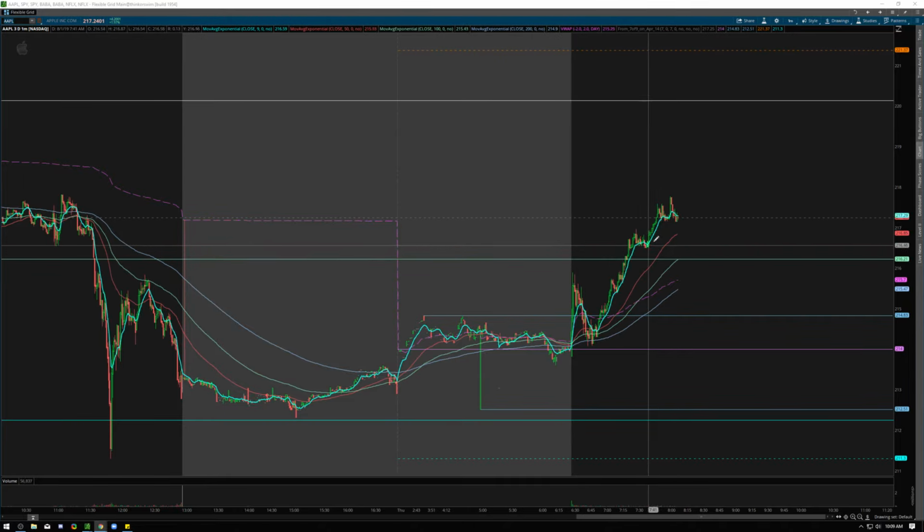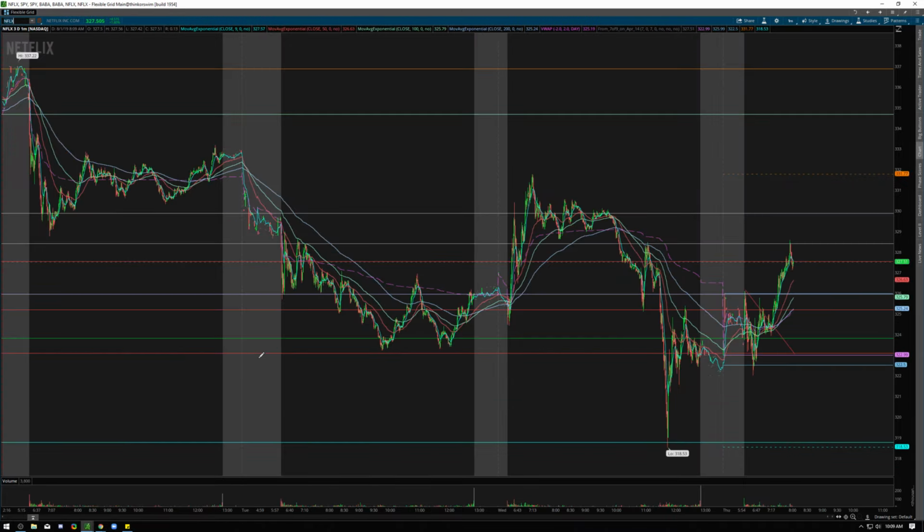Here's the break of the weekly. Here's the long. You had a really nice break of direction here and a long over the major support. That's the only play I was looking for on Apple. 200 EMA hold progressive. We called it intraday as well. Real easy play there. Netflix.